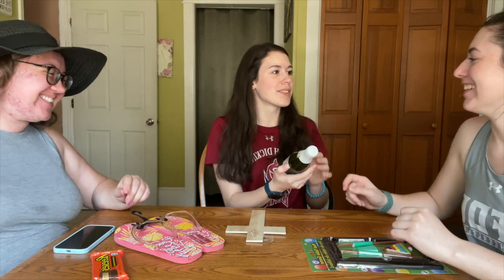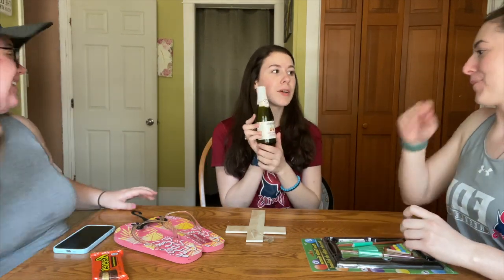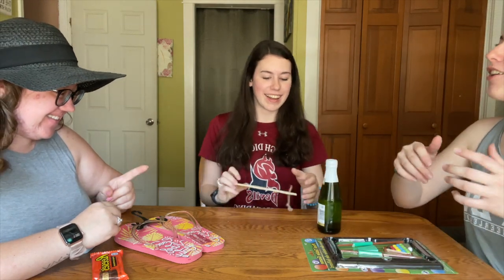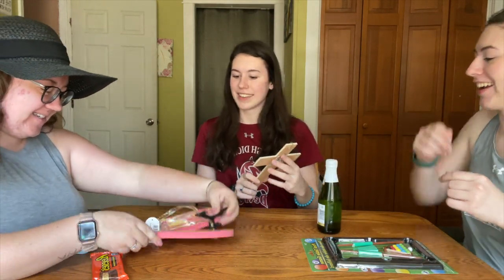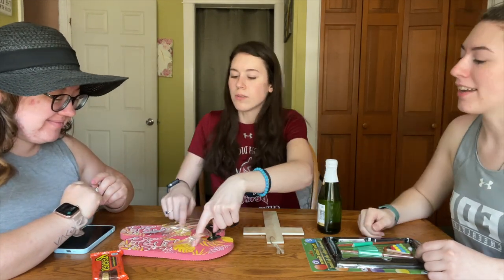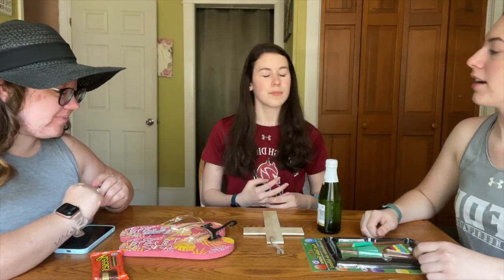I just told Drew, for my 21st birthday, I want to have a bunch of little mini sparkling ciders. So here's one. I saw it and I was like, sparkling. And those remind me of you because you said good vibes and you want, you know, yellow. I literally almost got you flip-flops.